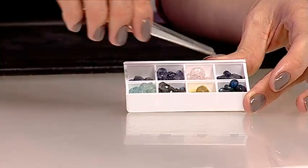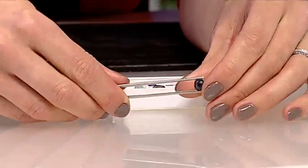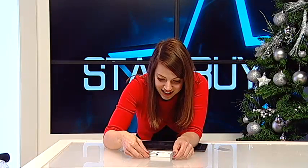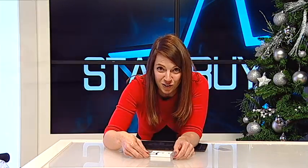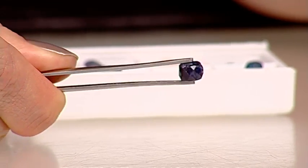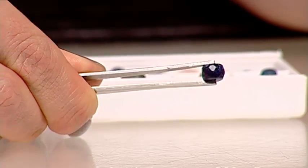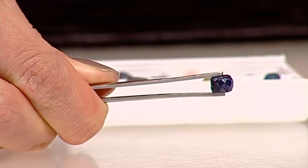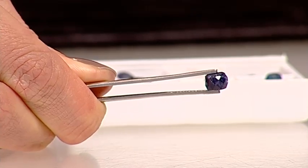Gorgeous, gorgeous. Look at our iolite, our deep iolite. That gorgeous. There he is. And the fact that all these are faceted as well. Stunning. Love it. $24.95, and it all comes in this very beautiful.